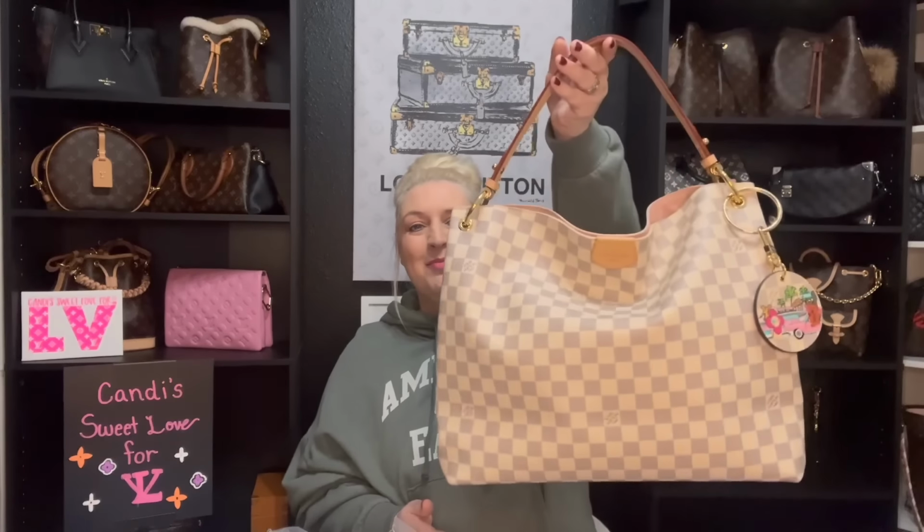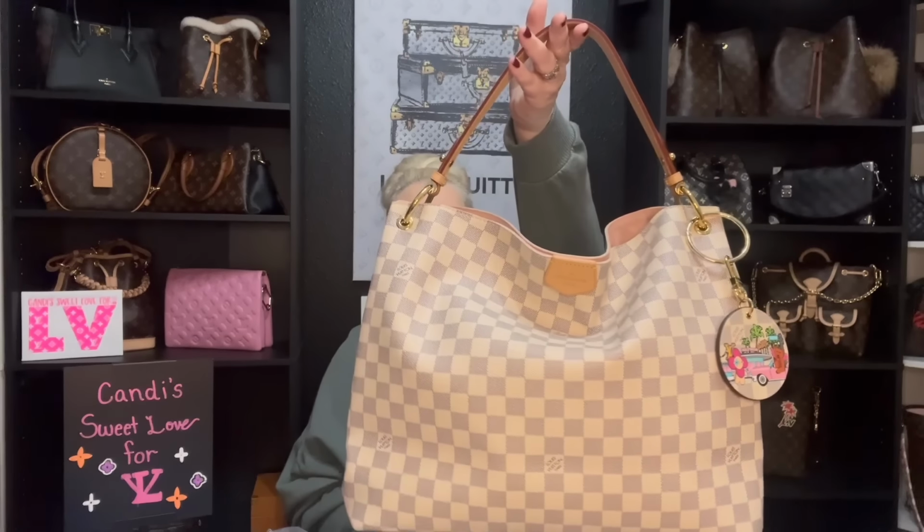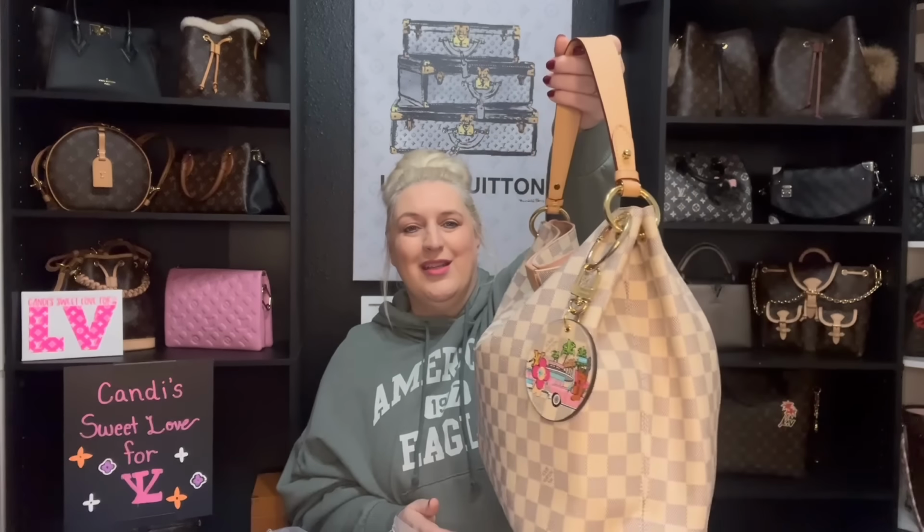One thing about the Graceful bags is you do not have to worry about keeping them structured because they're not supposed to, because they're hobo style bags. If there could have been one thing I could have asked for the Gracefuls, it would be for them to have feet on the bottom. I think the feet would have been really helpful in protecting the bottom of the bag, but that's okay. So my sixth bag is the Graceful in the MM size in the Damier Azure.